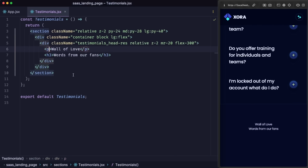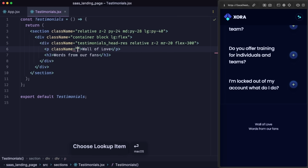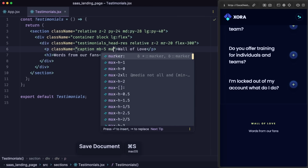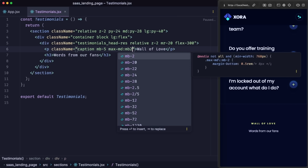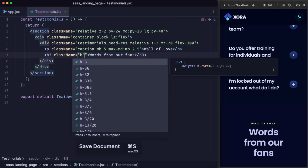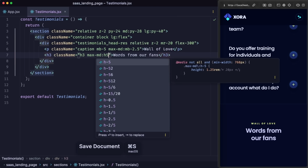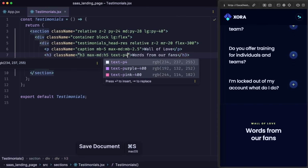So let's style it further by giving this p tag a class name equal to caption, margin bottom of 5, on max MD devices, margin bottom of 2.5. And we can style the h3 by giving it a class name, you can guess it, of h3, on max medium devices, h5 to make it a bit smaller, and a text of p4 to make it pop a bit.